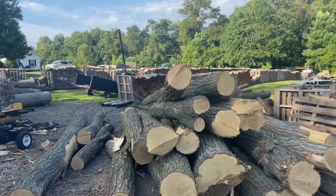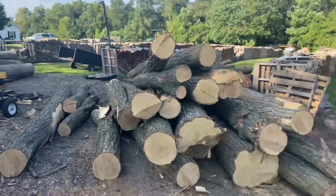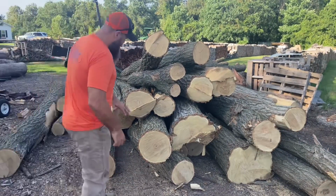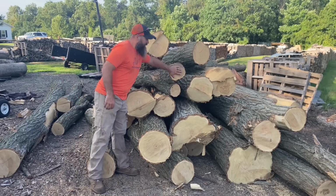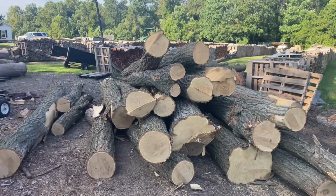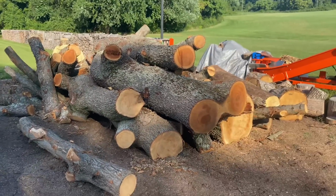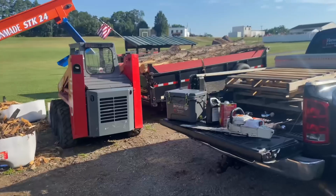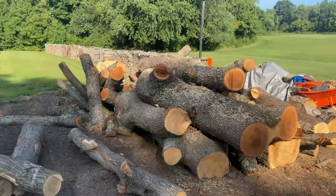I'll walk over here and stand in front of this so you can get an idea of the diameter, but it's pretty much all 15 to 20 inch diameter, I would think. And all straight good stuff. And as you know, locust is awesome heating wood. So we've also got this dump truck load of cherry and ash that was brought in recently. There's another dump trailer load of locust right there. We've got our work cut out for us.